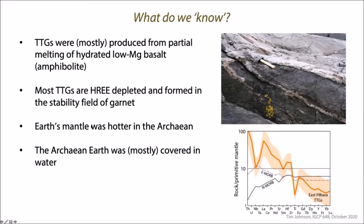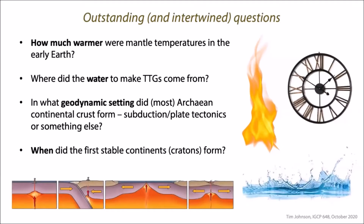We could also say that Earth's mantle was hotter in the Archaean. Exactly how much hotter is one of the many things that people argue about. And we can also say that the Archaean Earth was mostly covered in water. There may have been a few volcanoes sticking up above the water, but they would have been very few and far between. So those are the things I think we can mainly agree upon.